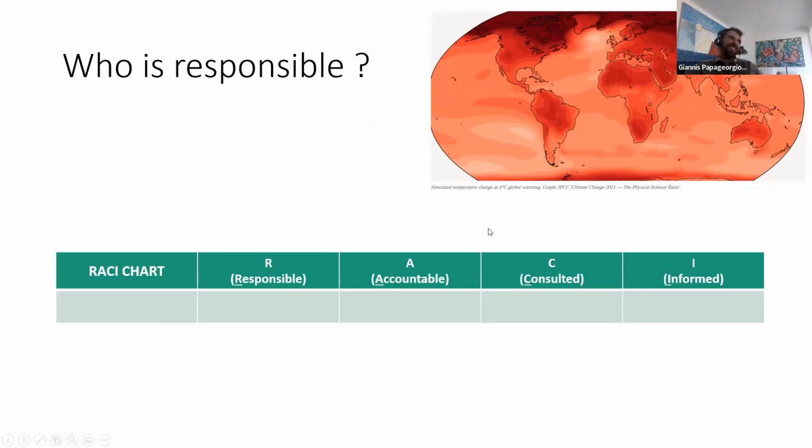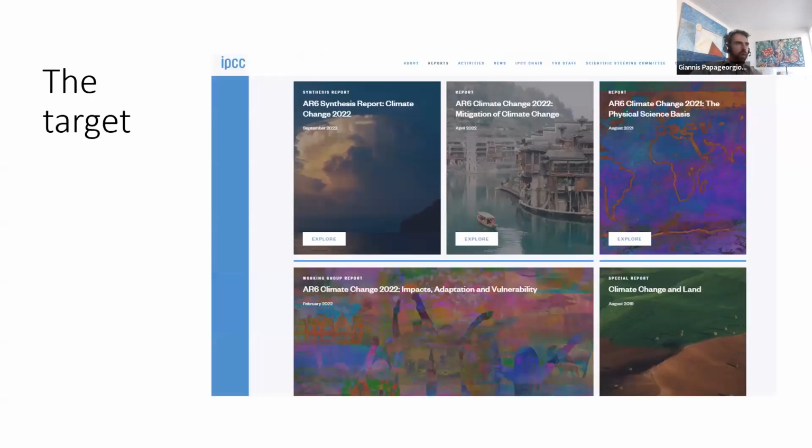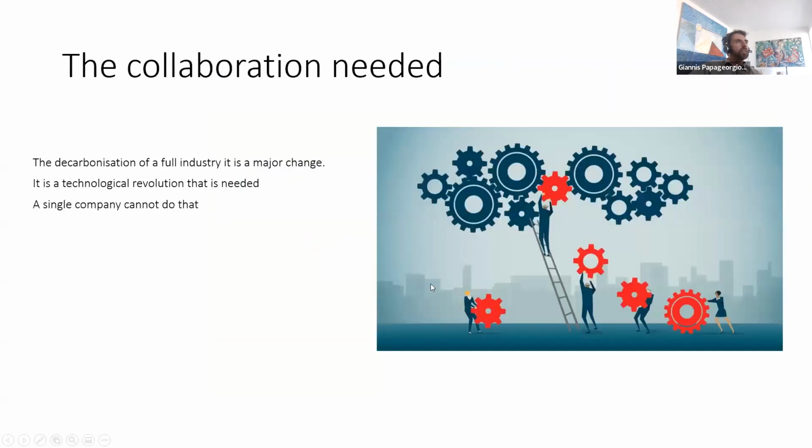So if you put it in those terms, it's who is responsible. This is famous among companies, to spread the responsibility. So we would say we are all in a web, but of course some are more accountable for the impacts. The target is given, the science is publishing every month on adaptation and the science basis, and at the end we would like to say the collaboration needed is there. If you're going to decarbonize, a major technological revolution is needed, and a company alone, even if it's big, cannot do that. So it is the step we need, with data, with collaborations across all the players to achieve that.